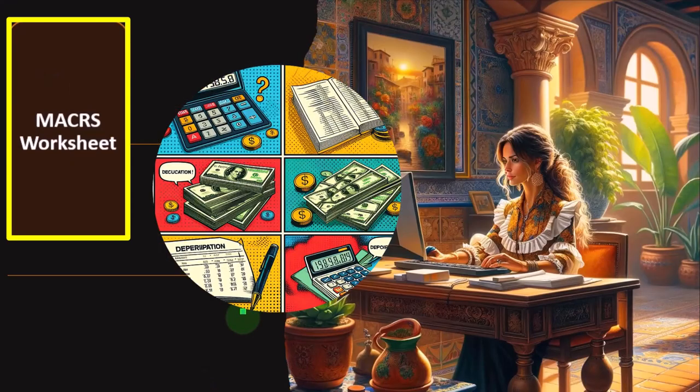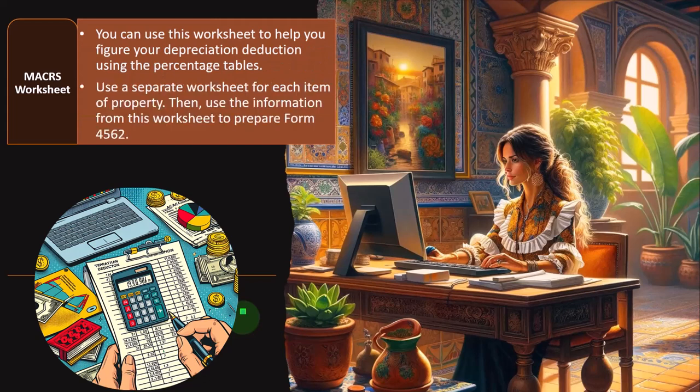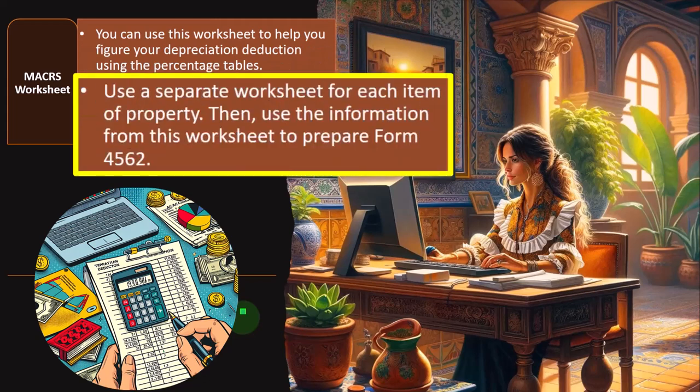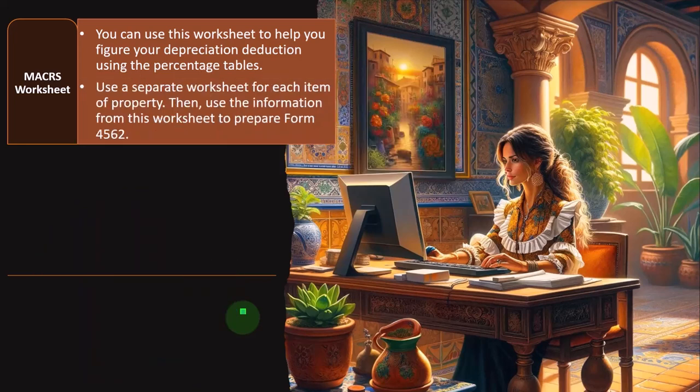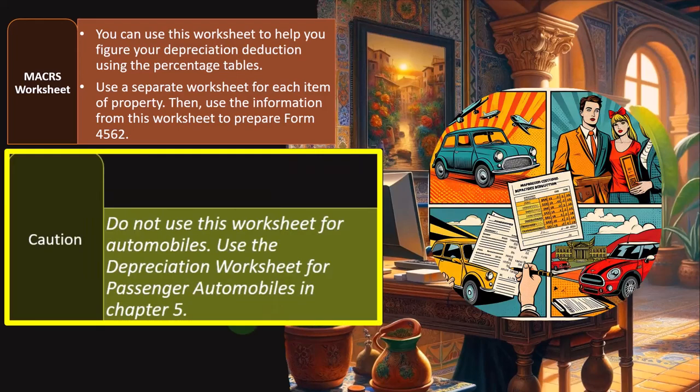Okay, MACRS worksheet. So you can use the worksheet to help you figure your depreciation deduction using the percentage tables. Use a separate worksheet for each item of property, then use the information from this worksheet to prepare Form 4562. Obviously, software helps with this. Do not use this worksheet for automobiles. Use the depreciation worksheet for passenger automobiles in Chapter 5.